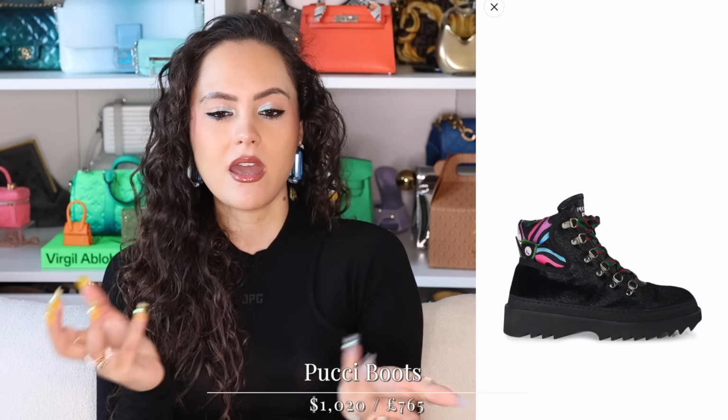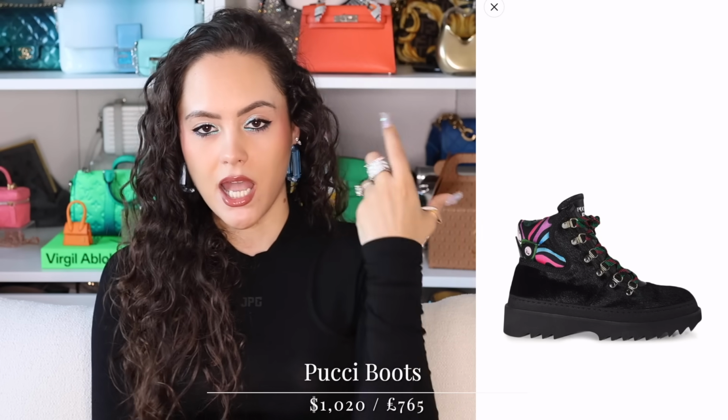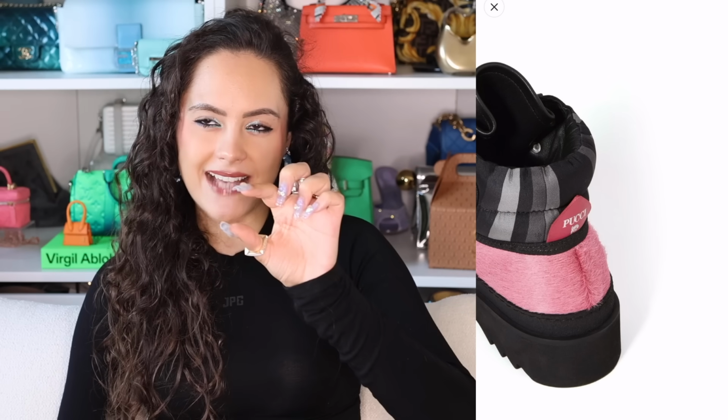However, I did come across these Poochie ones that I thought were really fun. They come in two colours. There's a black and a pink. They are pony hair. The blush pink one has the black and grey on-day signature Poochie print at the back of the shoe, and the black one has a multicolour situation. I think it gives an interesting little fun colourful pop. You've got a rubber sole, so you're not going to be slipping and sliding on these streets, okay? And I just thought it was a nice looking little ankle boot.